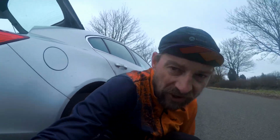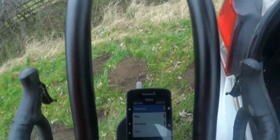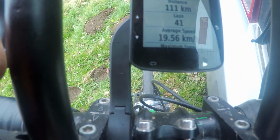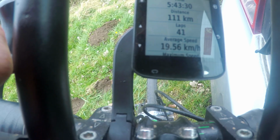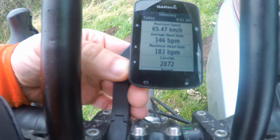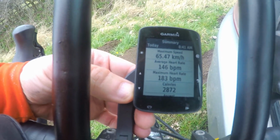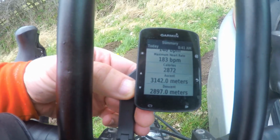Yeah, you didn't see much bike footage, did you? I didn't speak much either, to be honest. So yeah, let's have a final look at the stats, shall we? Let's look at the summary before I say goodbye. So I've been riding for 5 hours, 43 minutes, 30 seconds, 111 kilometres, 41 laps, well 40 actually. Average speed 19.56, maximum 65.47, average heart rate 146, maximum 183, calories 287, ascent 3142, and now I'm getting wet.